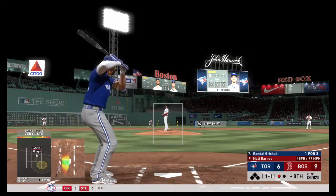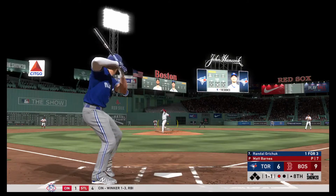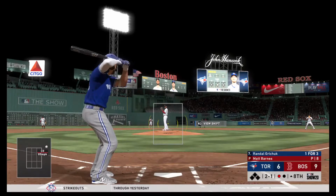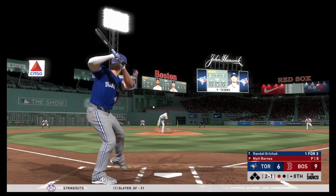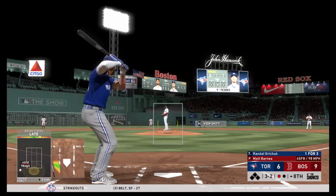Fouled off. The 1-1. Misses for the second ball. 2 balls, 1 strike. Almost got him to go around, but instead it's ball 3. Name of the game out on the mound is to disrupt timing of the hitters in the box. He's certainly got this guy on the defensive.